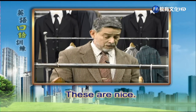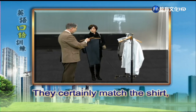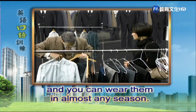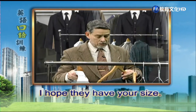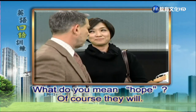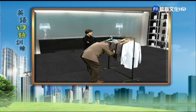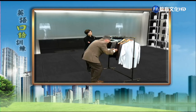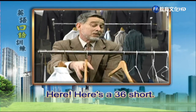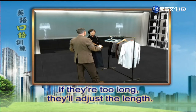These are nice. They're a dark blue, and they're made of a wool blend. They certainly match the shirt. And you can wear them in almost any season. I hope they have your size. What do you mean, hope? Of course they will. Here, here's a 36 short. If they are too long, they'll adjust the length.